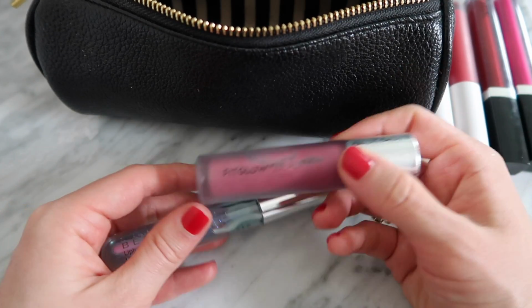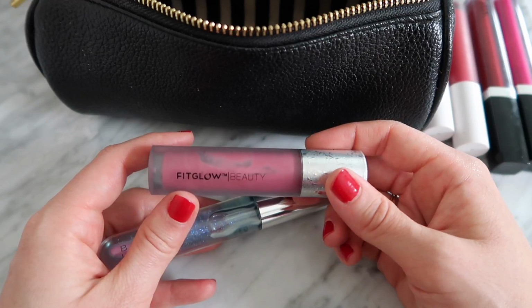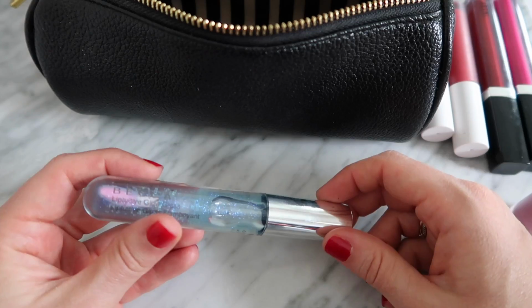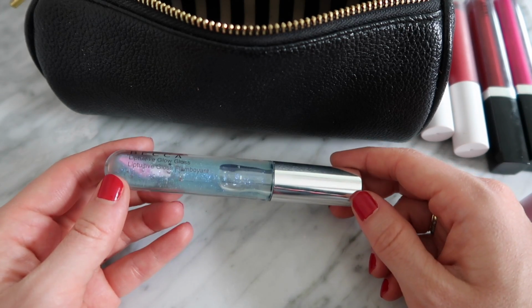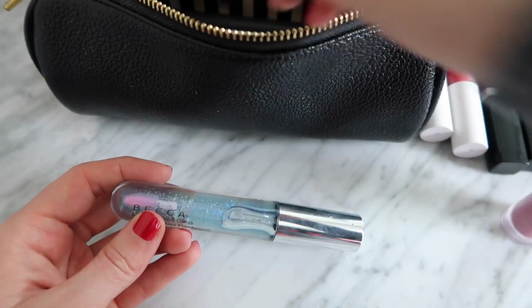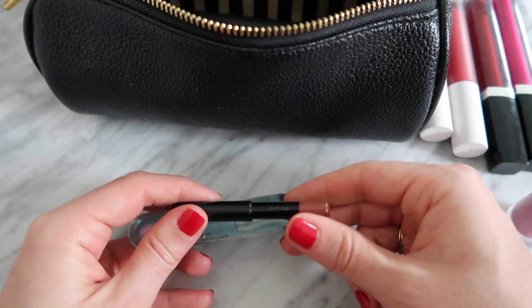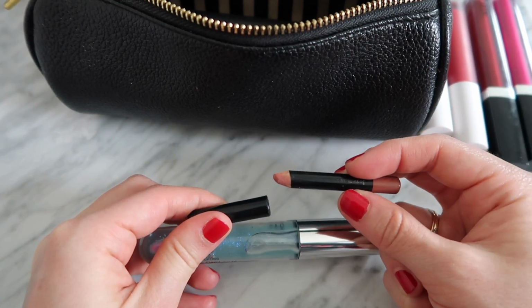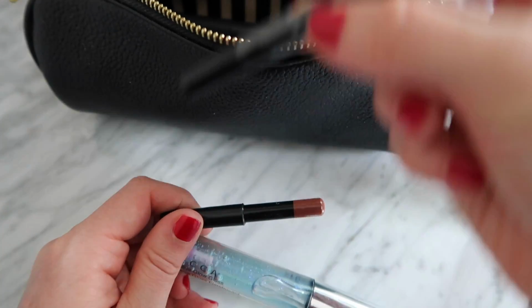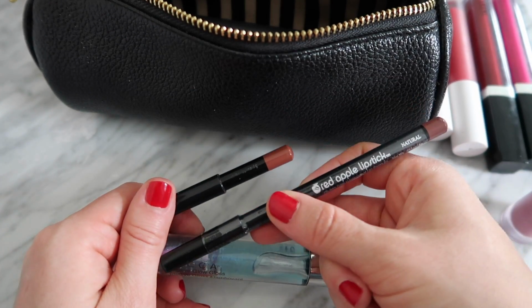Fit Glow lip serum in the shade Gospel. I think this came in a Beauty Heroes box, and you can see how much I like it a lot. Becca Lip Tuitive Lip Gloss. This is a pretty recent purchase, and I like this a lot. In fact, one of my most commonly used everyday lip combos is Red Apple Lipstick Natural Lip Liner with some of this on top. I also have a backup of this lip liner in here.